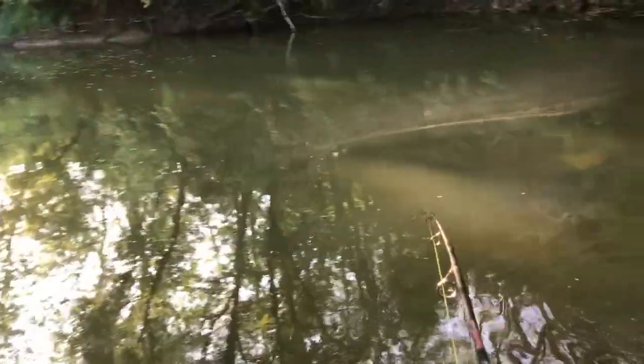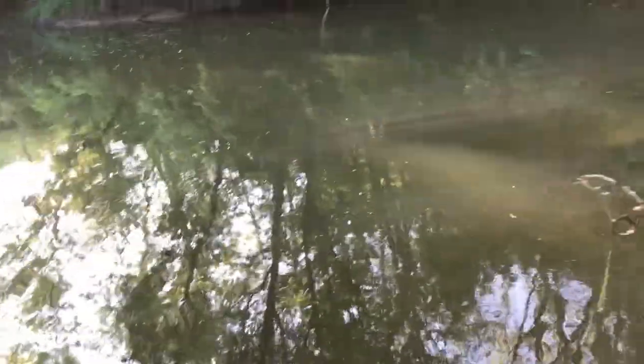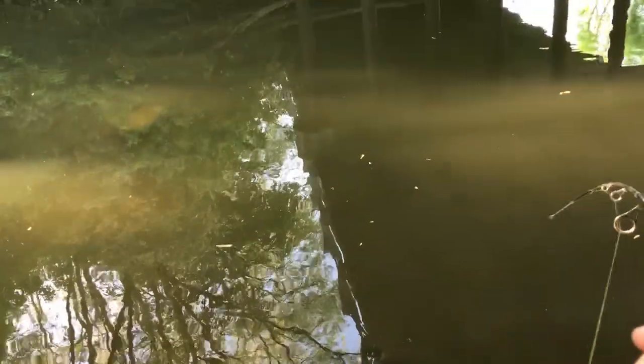Let her run all day. Gotta make sure she's nice and worn out before we try anything, because you know how these guys are. They don't mess around. Especially when they got a hook in their mouth. Pretty fish. Think she's about ready. Oh, no.